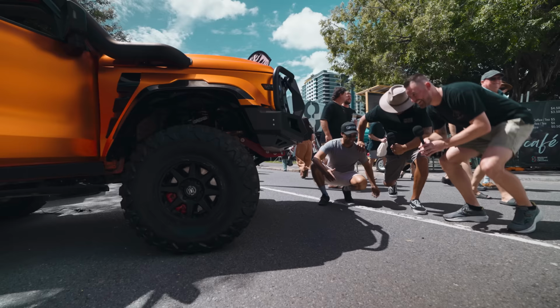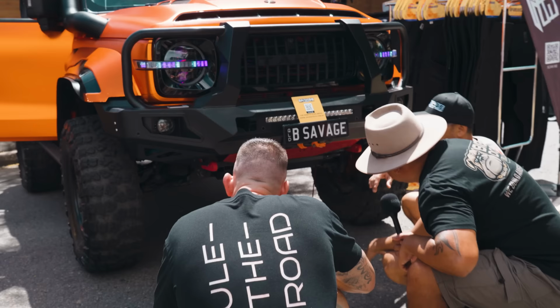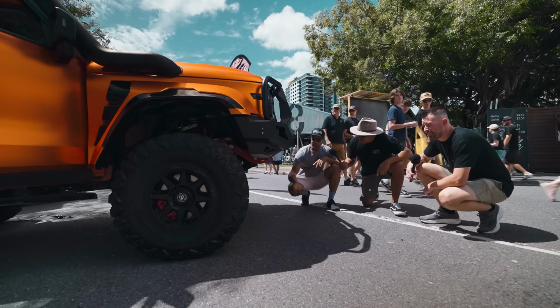Hang there, mate. I'm coming down, all right? Down here. Right. So we've got 4-inch portal axles. They're a prototype product we're currently testing on the vehicle. Yeah, and they've got gear reductions in them. We definitely abused this truck.